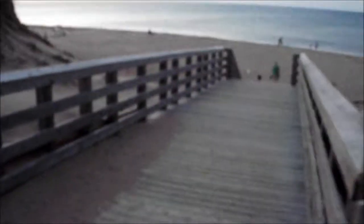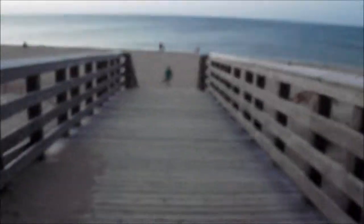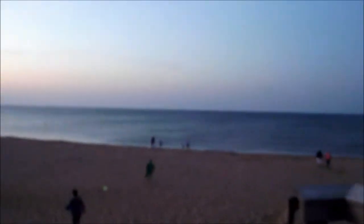There you go. Holy crap, it looks like an ocean actually. It's a gulf. A lot of water though. There's a lot of sand here. Cool. A lot less people, but this is the big beach. Cool.